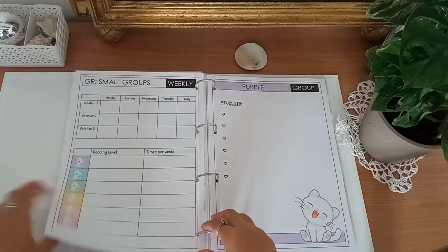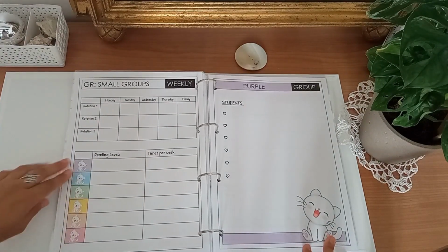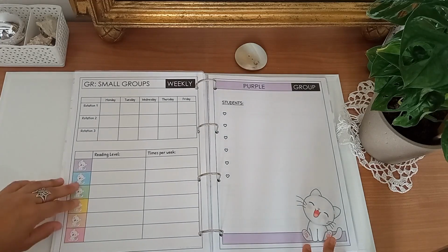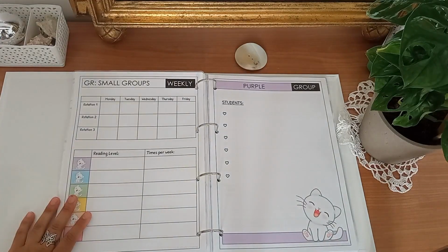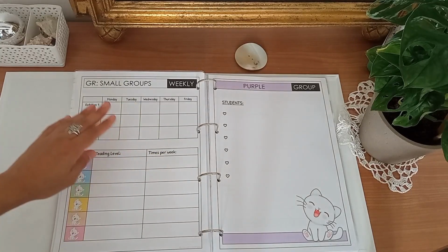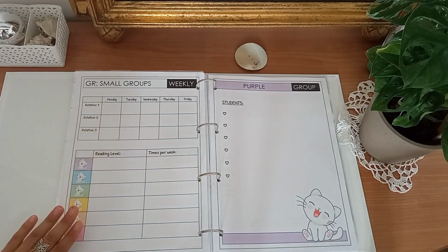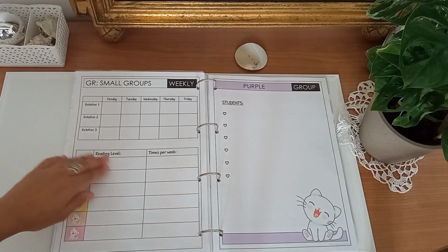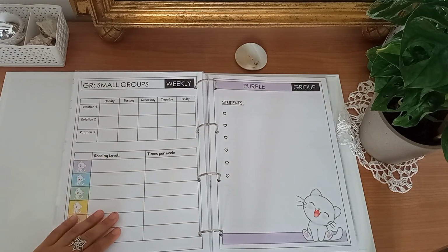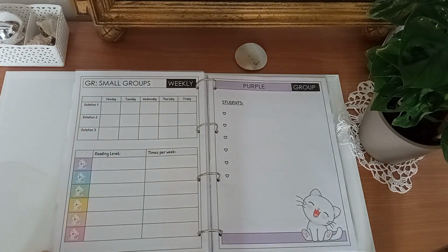And every page of these ones comes with another organizer like this one. The same here. If you print the file with the 5 groups, you have just 5, and same for the 4. Here you have a weekly organizer that will allow you to put all of your rotations, your small groups, what each group should be doing at a given time. And here you can specify what reading level each color has and how many times per week you are meeting with them. It is recommended that for the lower reading levels, you meet 3 times per week.